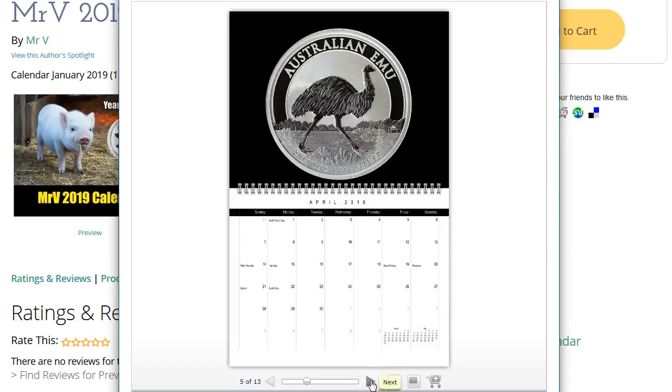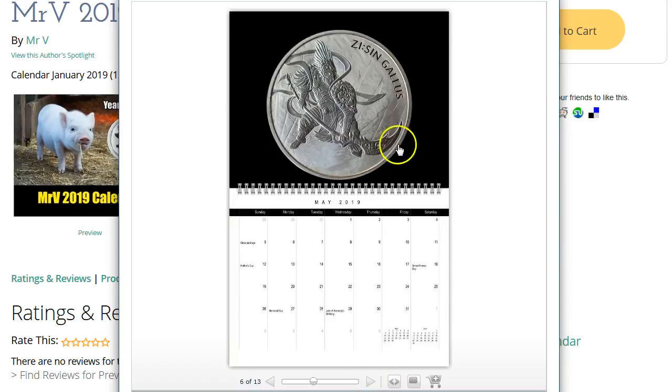And then for May, we have the Z-Sing Gallus. I know we had the Z-Sing Canis too, which was the dog, but that one didn't really come out well in the photos. When you look at it, you're trying to figure out what it is. It's hard to figure out. So I like this pose better with the axe. Very nice coin, and the photo came out pretty good.